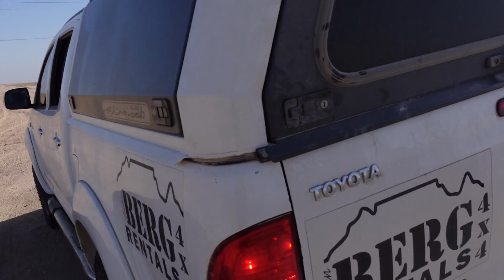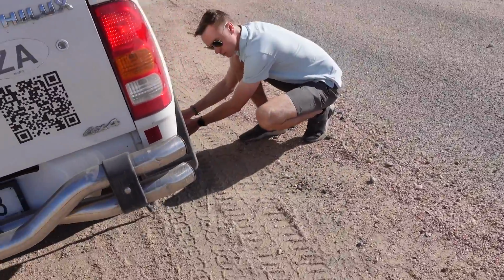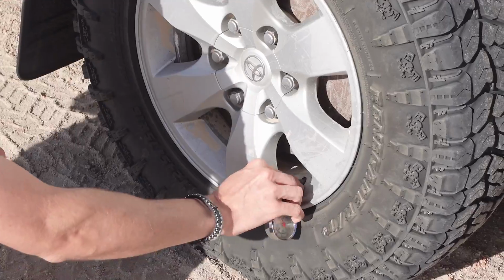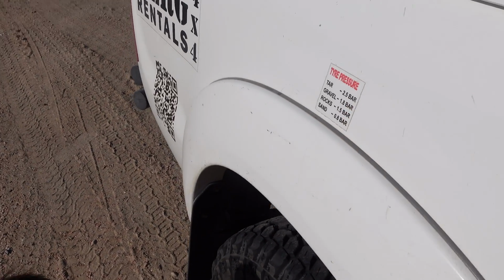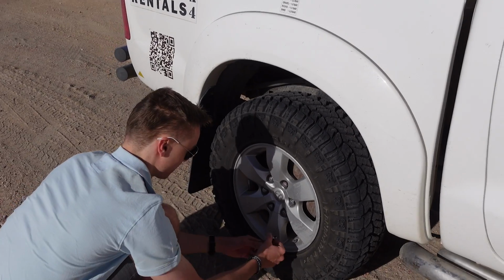So we've just stopped to deflate some tires. When you're traveling on road, on tar and gravel, so we're down to 1.8 bar.